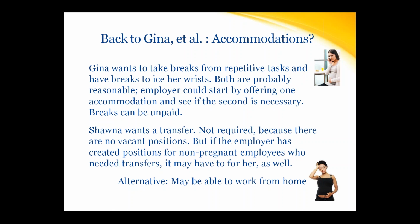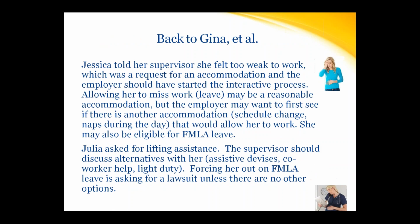Shauna wanted the transfer, and that's not required under the law because, as her employer said, there are no vacant positions to transfer her to. But if the employer has created positions for non-pregnant employees who are in similar situations where they want to get away from the fumes, the employer really should do it for her as well. And we're going to talk in a moment, some state laws require transfers, and so in that instance, a transfer may be the best thing for the employer to provide. There might be some alternatives. The employer might want to get creative. There might be some other ways to get her away from the fumes, and one of those might be offering her the opportunity to work from home.